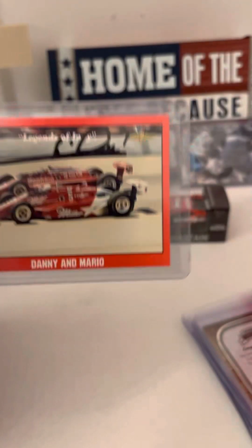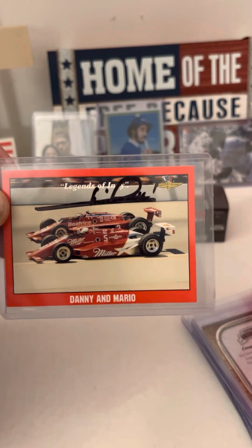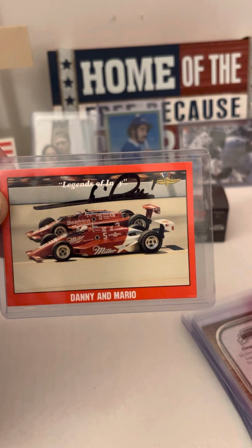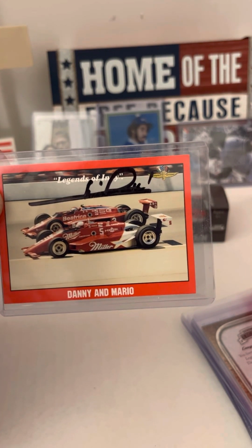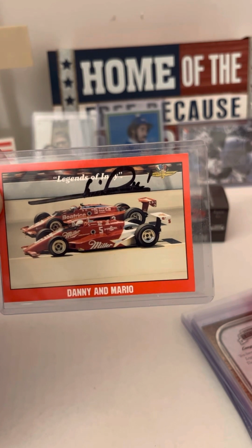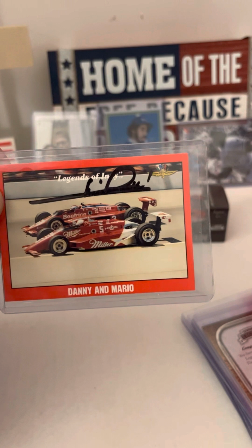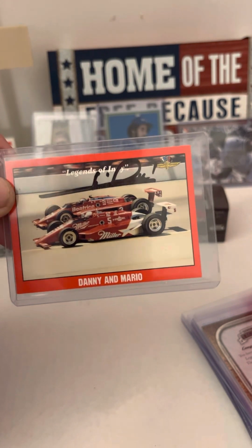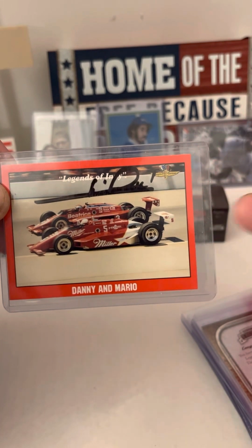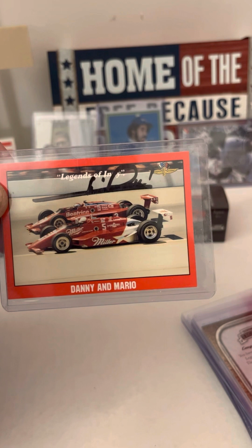And this is one of my favorite cards. This one I'm actually going to be sending out soon. But this is Mario Andretti up here. I met him at a car show. Oh God, it's been a long time now because it was back when I lived at my old house before I moved out this way. So we're talking probably 17, 18 years ago. I met Mario Andretti at the car show. But this was one of my favorite races actually in IndyCar back when I used to watch Indy. It's Mario and Danny Sullivan.